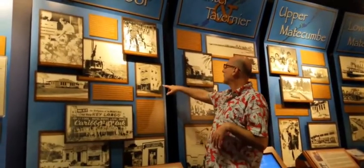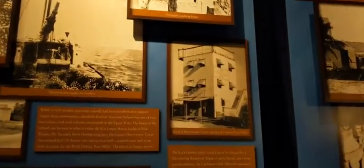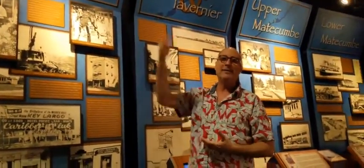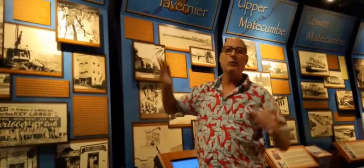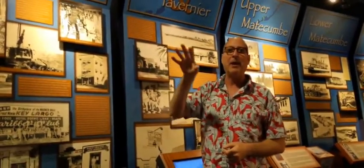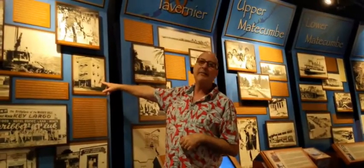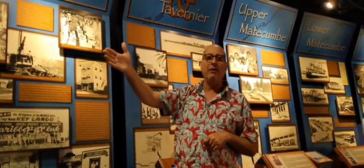This is a really cool structure. It's the Garrett Observation Tower. It was operational in the 1930s, probably. I'm not sure exactly when it was built. This is no longer standing. Often when I post this picture on Facebook, people say, "Oh, that's the building that Wyland painted his dolphins and whales on." That building is at about mile marker 100 in the median. This building was around mile marker 97, 98, on the northbound side of the Overseas Highway.